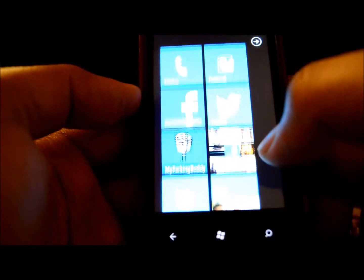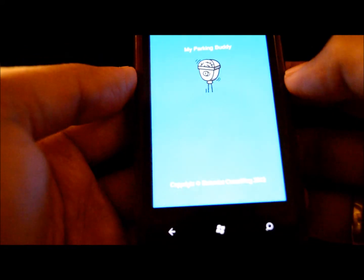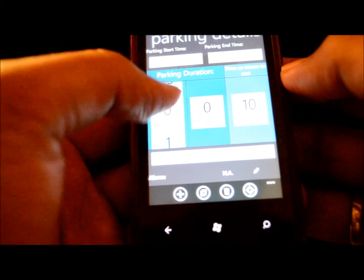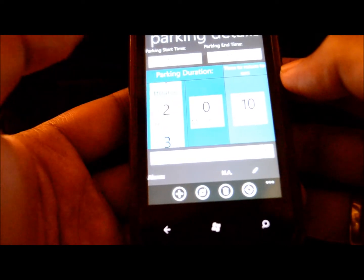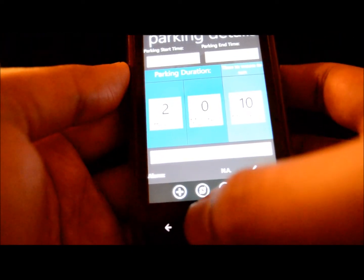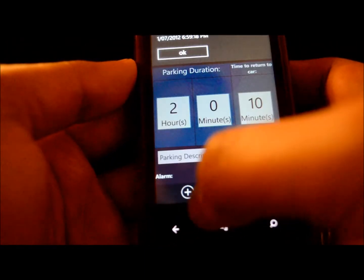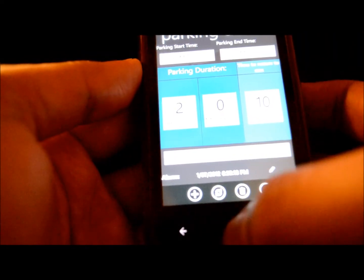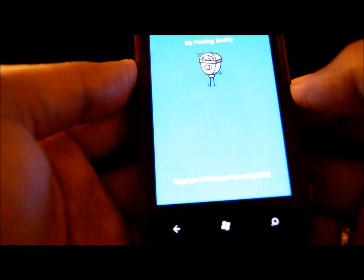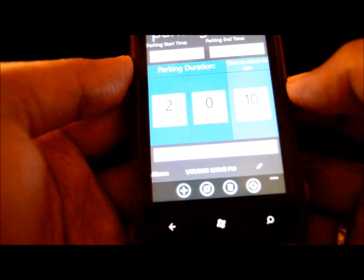So you start your phone and hit this dial. Let's suppose I've got a parking duration of 2 hours and I need 10 minutes to get back to the parking to move my car. I hit plus and that's it. That's done. Now I've got an alarm which will go off in 1 hour and 50 minutes from now.